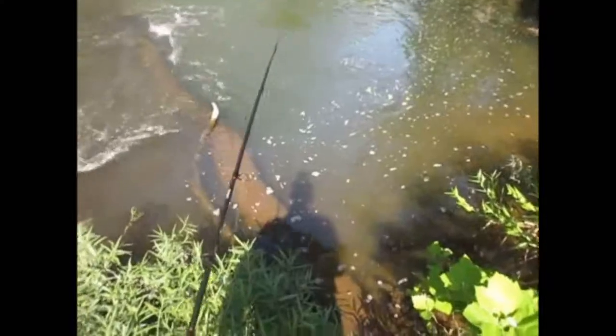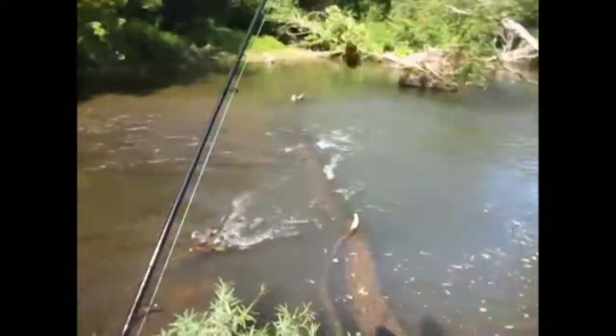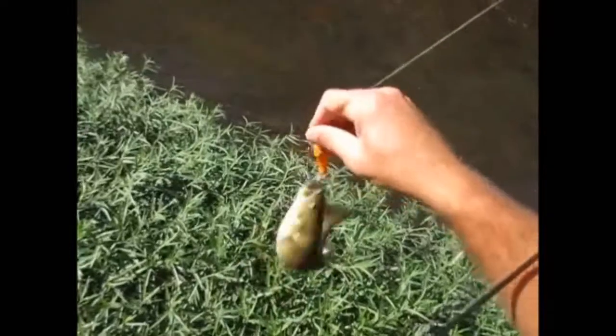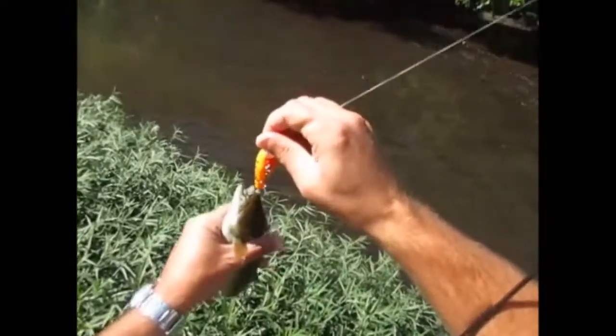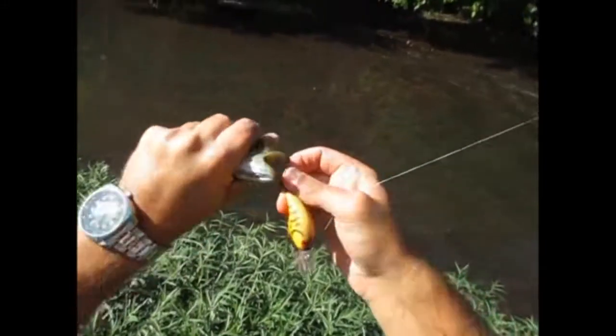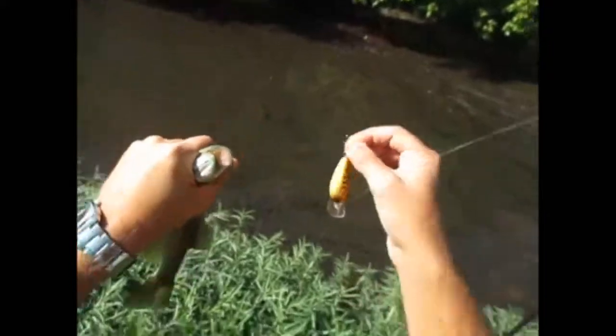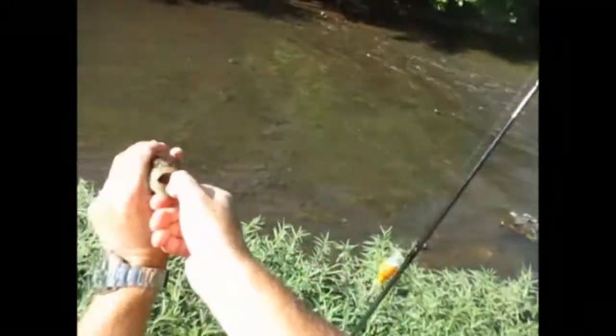There we go. I knew there'd be a fish here. I just knew it. Yes, indeed. Another smallmouth, another one of them 10-inch ones, but hey, I did good today. All right.